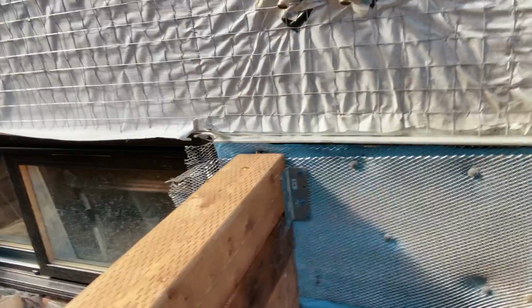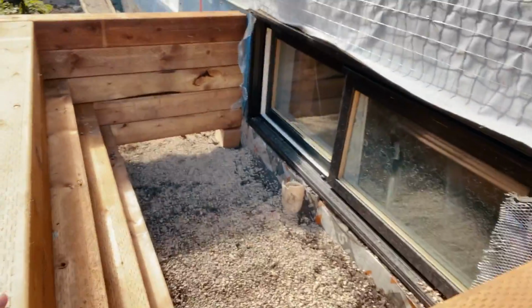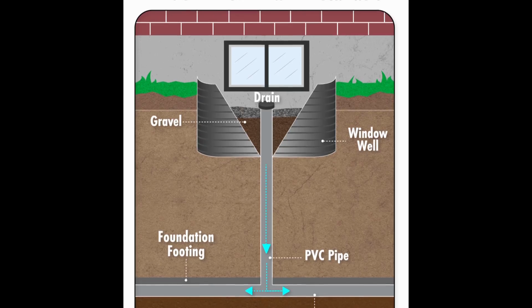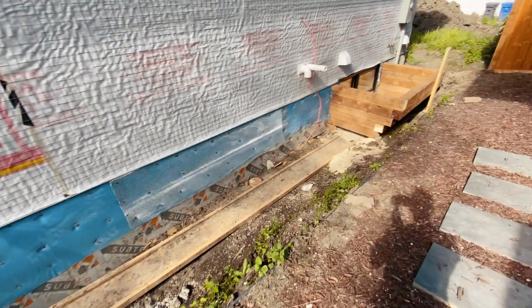You can see that we fasten these on with our leg bolts, where we Tapcon them into the concrete. We make sure that we support them, and now our backfill is going to hold everything in place, pushing it up against the house. Now our drainage, we're going to be filling that with rock. We have our vertical weeping tile that goes down to our weeping tile that's all around the foundation, and that's going to make sure that we don't have a buildup of water.